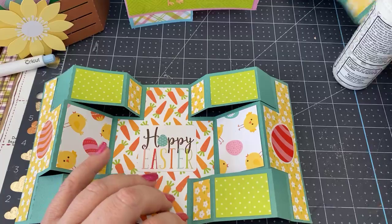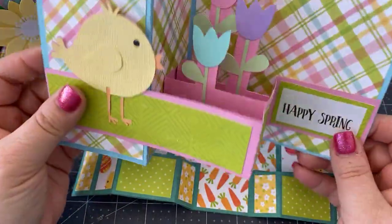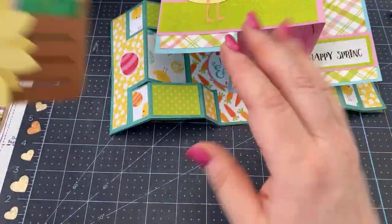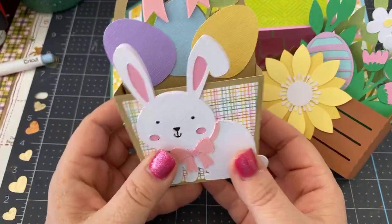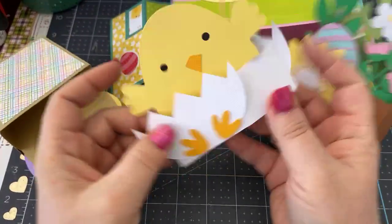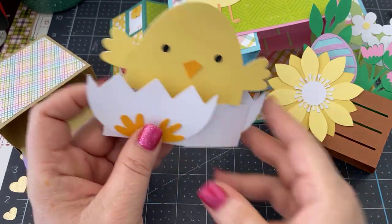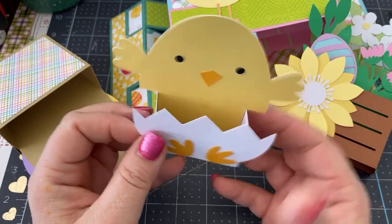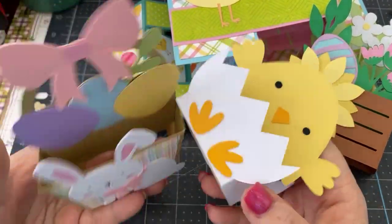Okay, so that's it for today. We got this really cute trifold shutter card. We've got this, I call this a double Z fold, but it's a pop-up box card with the chick. Love it. There's the crate here, and the basket. So I guess the point that I'm trying to make is that there are a gazillion of these files. Whatever one you choose, they pretty much work the same. There might be slight variations to them, but don't get nervous when you have all those little pieces.